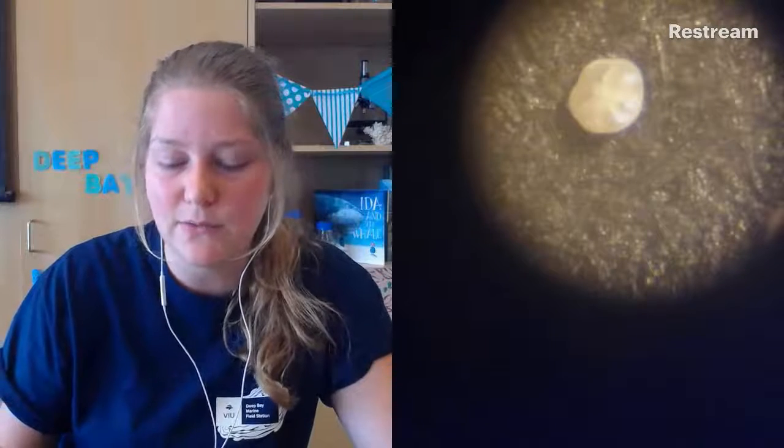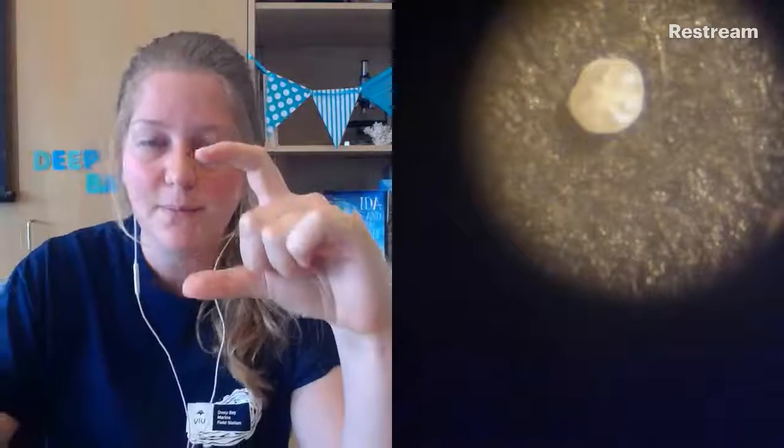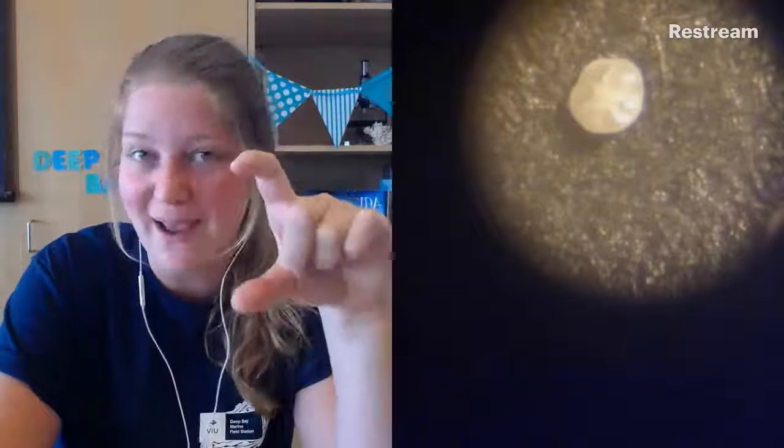What scientists usually do is collect a sample of sand. They would kill everything that's in it to preserve it, and then put a dye in. They would actually stain the whole container. And that stain is called rose bengal.